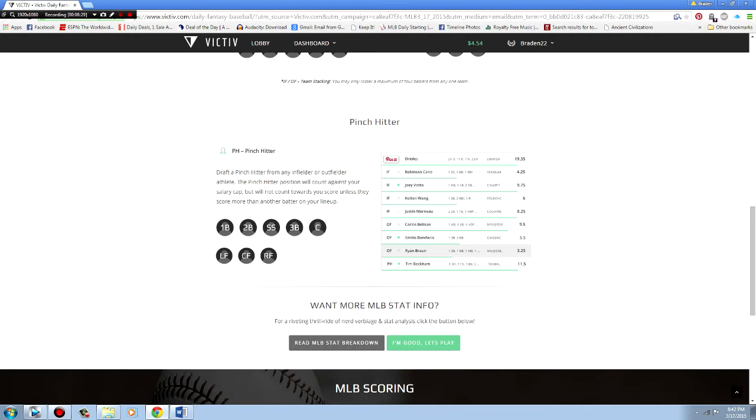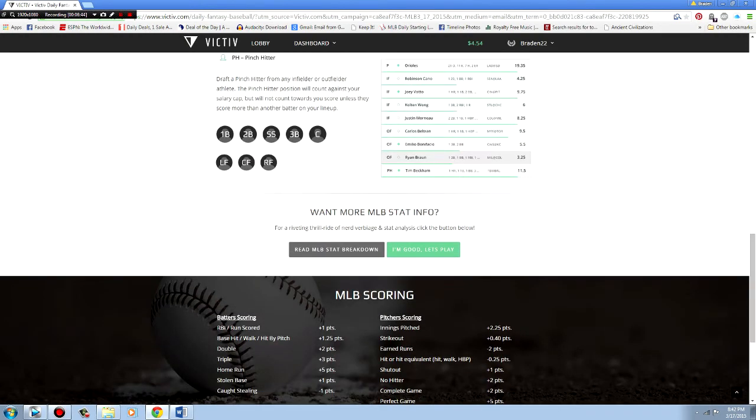he's going to replace that. Or he's going to replace just whatever the lowest one is. So as of right now, if Robinson Cano stayed at 4.25 fantasy points, then Robinson Cano's will be gone, and they'll bring up Tim Beckham, and he'll get the 11.5. So, I mean, they just threw this out.